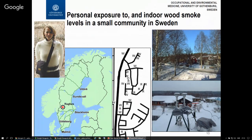In the middle picture, this cartoon graph, more or less, you can see that you have W's, which stand for houses in the study which were wood burners, and R's for houses that were non-wood burning. They had electrical heating or heat pumps. That means that as a reference home, you were not allowed to have anything of combustion. So oil boilers, gas boilers, or gas heaters were not allowed for the reference, only non-burning material.